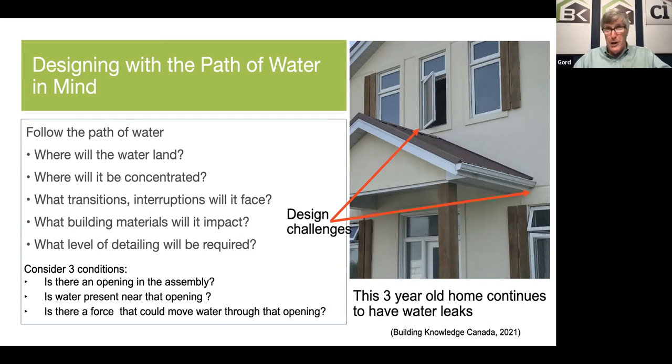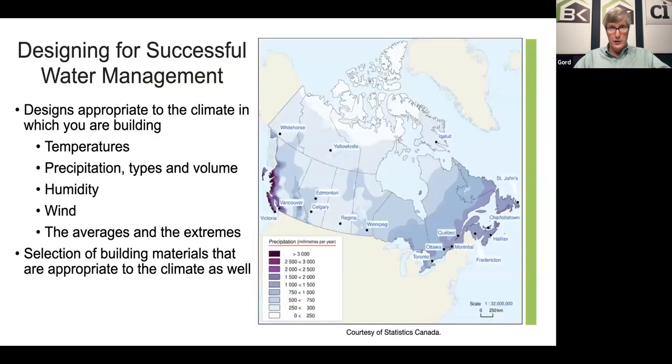And so really in your mind, as you walk your buildings tomorrow, or this afternoon, consider three conditions. Is there an opening in the assembly? Is water present near that opening? And is there a force that could move water through that opening? That's what you need to challenge yourself with, and up your water management details accordingly. And of course, that has a little bit to do with designing for successful water management.